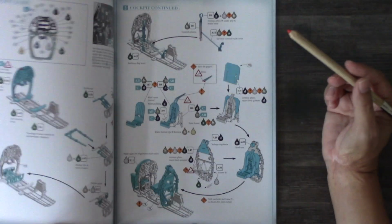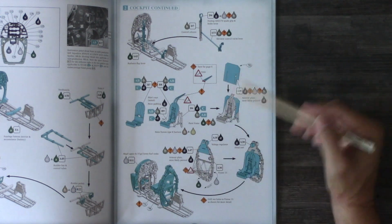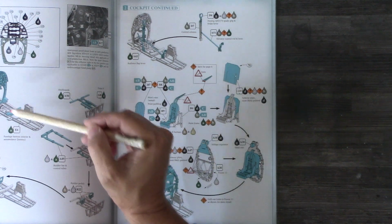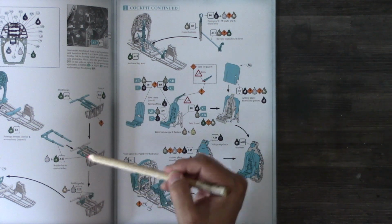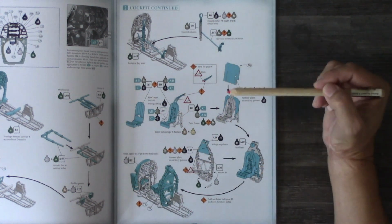Full color, very well set out, as you can see, and what the colors are indicating is the parts that you will use for each step, adding to what you've previously built, which makes it very easy to follow.